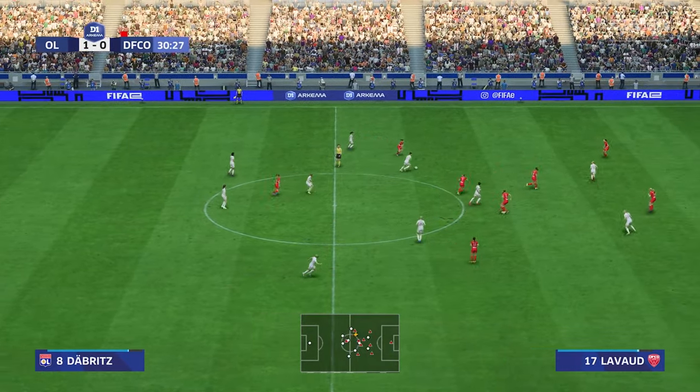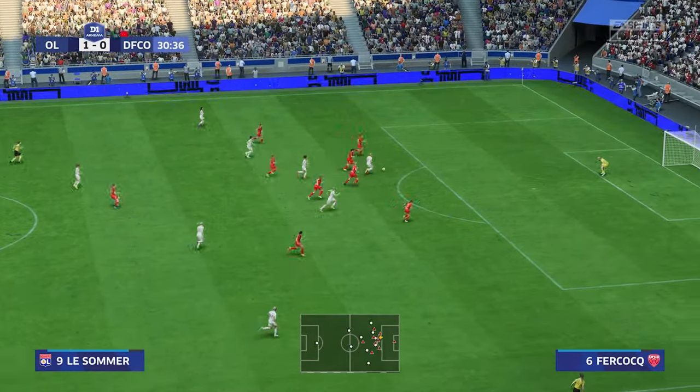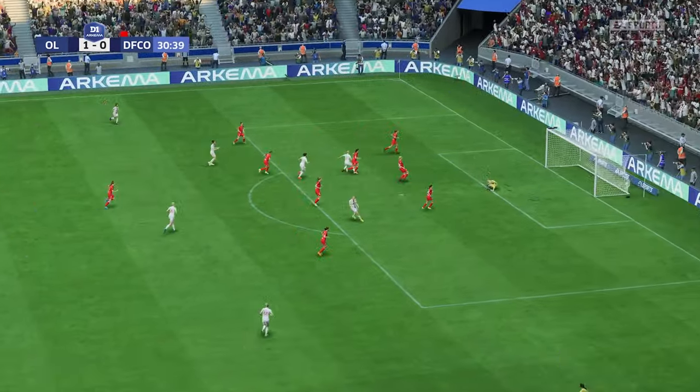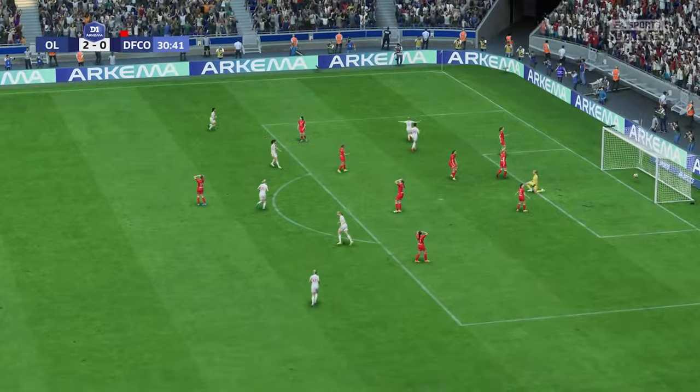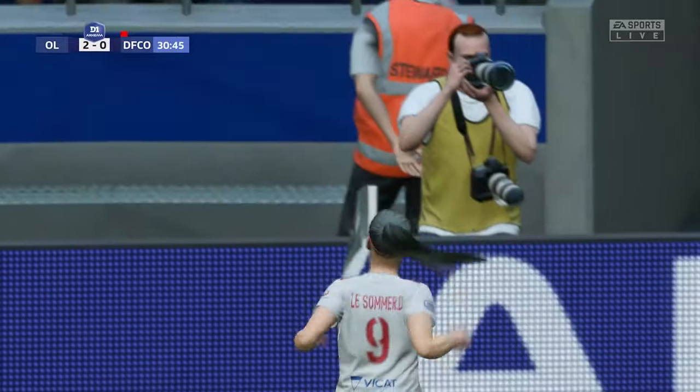And snuffing out the danger. Well, is it going to end up being productive for them? Oh, in with a chance! And a goal! They've increased their lead, and they don't want to be throwing it away from here.